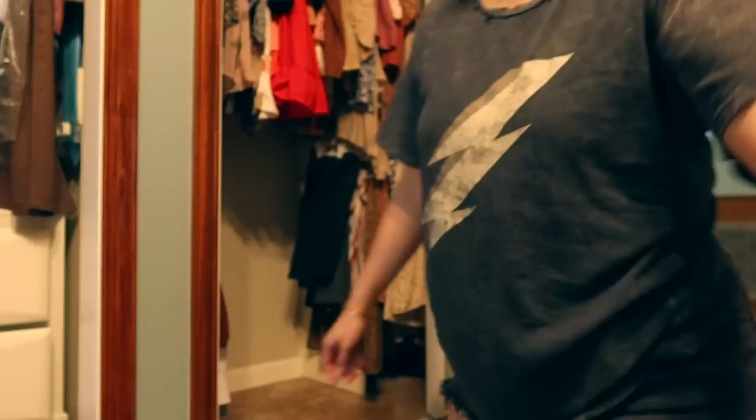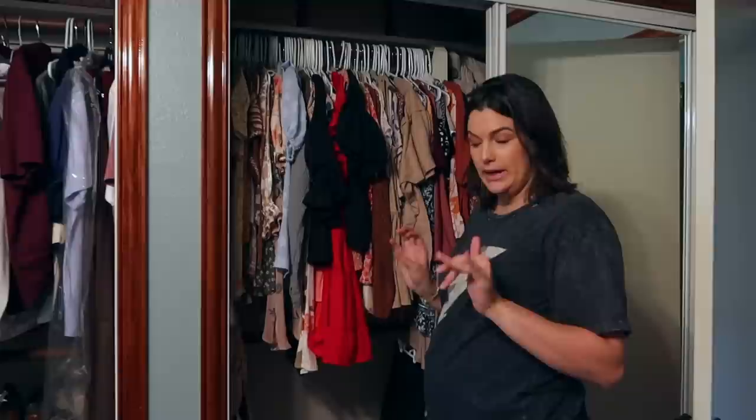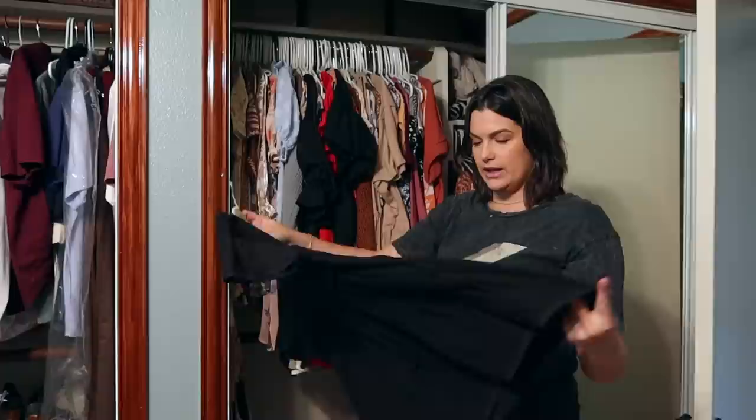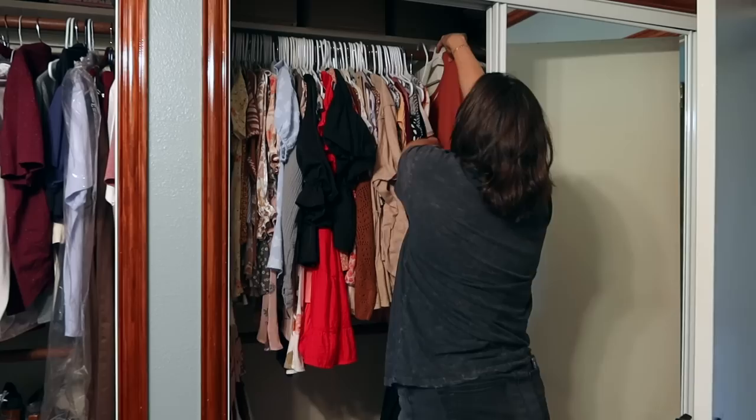All right, now I'm going to go through my short sleeve tops and see what we can get rid of here. I love this black shirt, but like, I don't know why, I feel like it's cheaply made. It's so staticky. No matter what I do, it's see-through and it gets on my nerves. That one's okay.